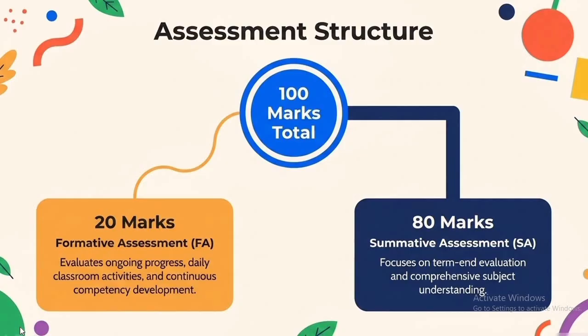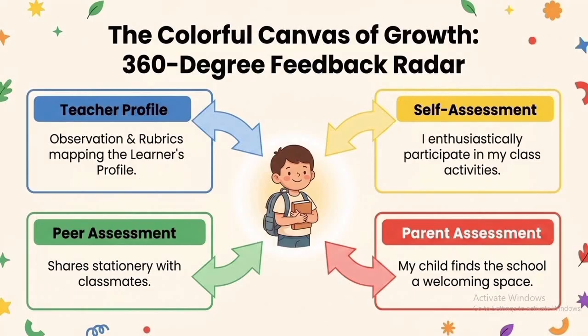Continuous assessment helps teachers identify learning gaps at an early stage and provide timely support. For the teachers, formative assessment becomes a powerful tool for enhancing classroom engagement and learner confidence. One of the most innovative aspects of HPC is the 360-degree feedback mechanism, which is there in the report card of classes 1 and 2 and 3, 4, 5 as well.